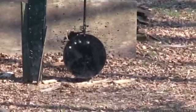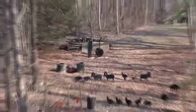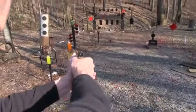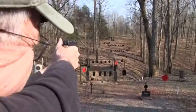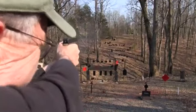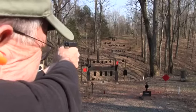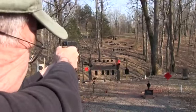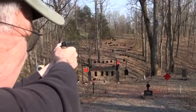Okay, I see it ringing across the top, and I was holding on the bottom. That's just because of these particular sights. Most Glocks you hold right on where you want the bullet to impact. Well, you hold low on that red plate. Take a couple on it. Yeah, there we go. I had to bring it down some.